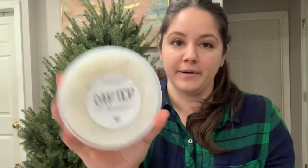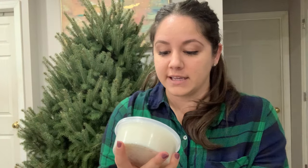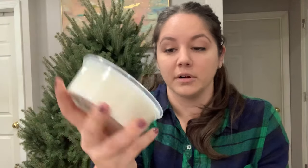Next is Carter. Super excited for this one. This is Smoky Woods, Campfire Marshmallow, White Birch, Palo Santo, Icy Snow, and Vanilla. So I know she was saying that this is like her Winterfell blend blended with something else, which I have somewhere in my collection. I haven't melted it yet, but these notes to me just sounded so beautiful. So pretty.